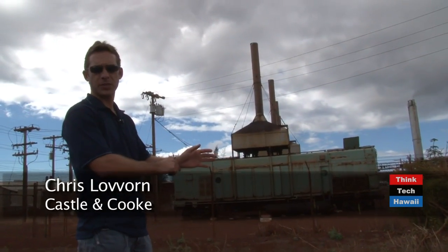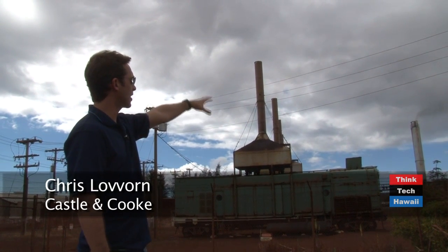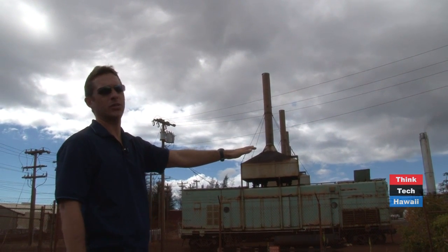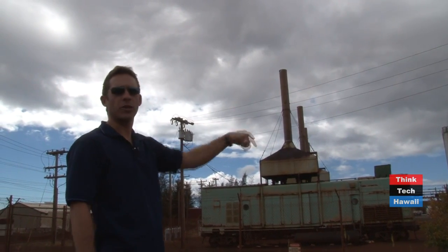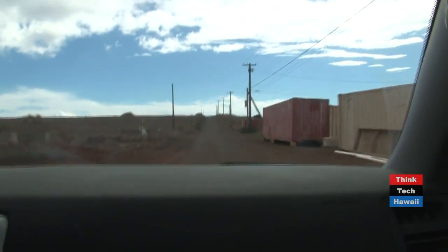Maui Electric Company's facility. The large smokestack in the background that you can see the exhaust coming out of, that's connected to two separate 2.2 megawatt Caterpillar diesel generators. They carry the base load for the island. Essentially, both those generators are running 24/7. So we can follow the power poles up to the solar farm.